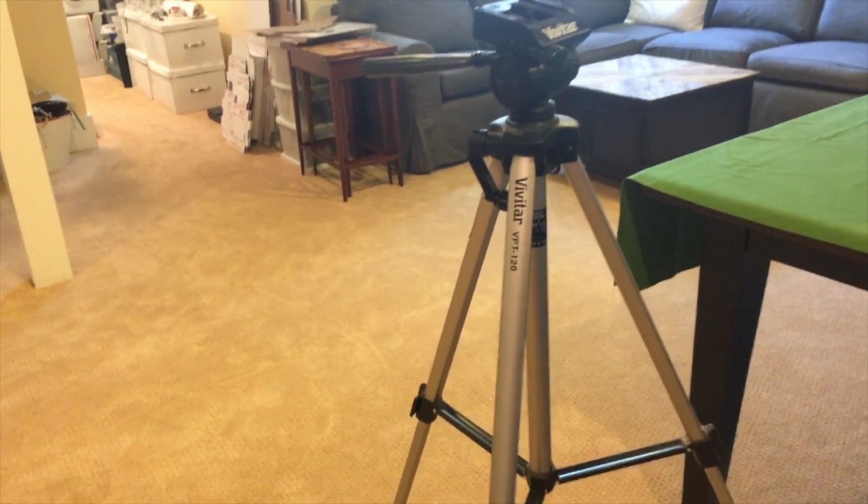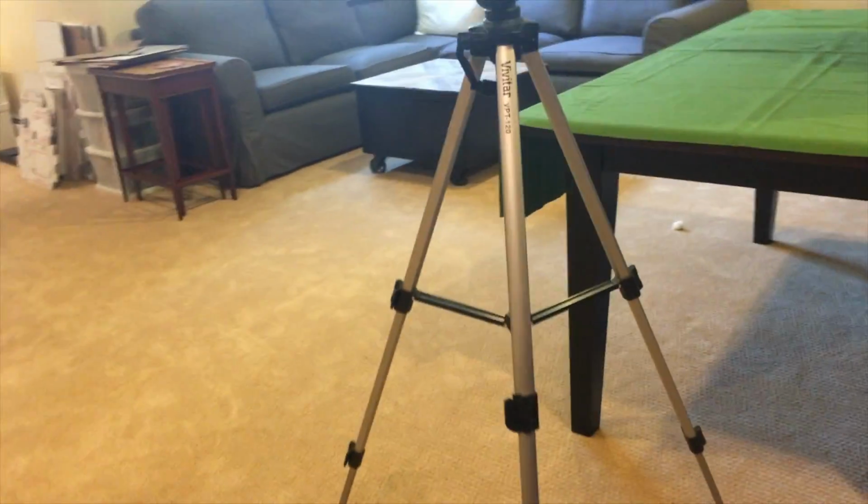First, we have this beautiful Vivitar tripod. I think it's beautiful, it works, it's perfect, it's expensive, pristine. I spent nearly $10 on it at a Goodwill.